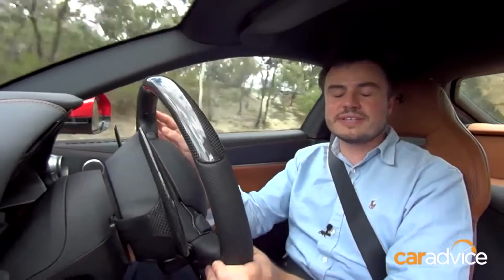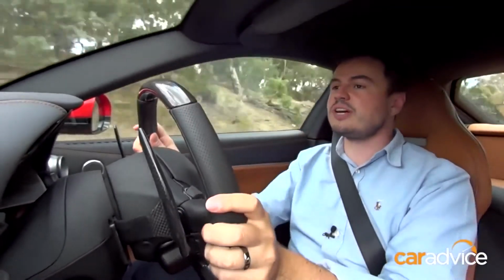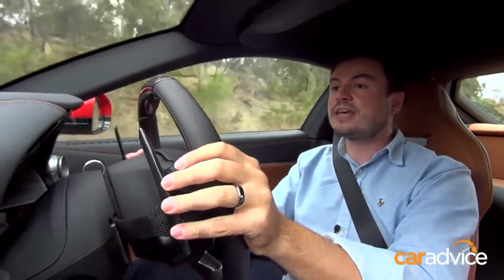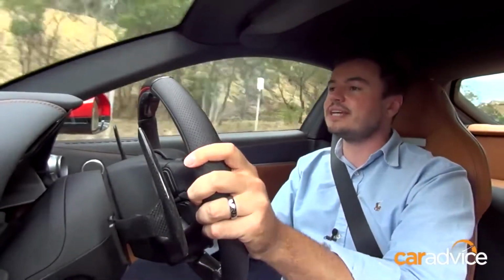The wheel is a perfect size as well. Often supercars have tiny little wheels that are hard to use. This is just the right size. Static paddle shifters made out of carbon fibre as well, so you just grab those at any time if you want to select manual shifts.